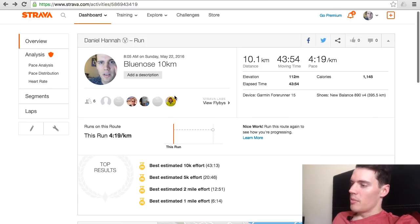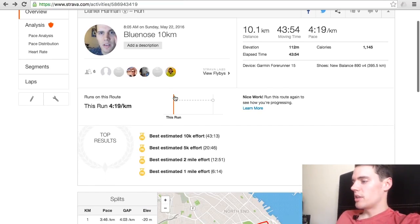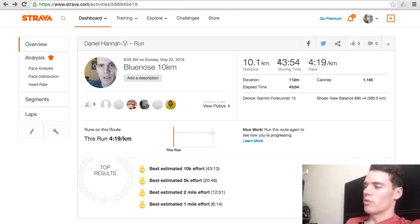So basically I'm looking at one of my runs right now, a race, Blue Nose 10K. I ran 43:50, which is not very quick. It was the first race of the year. It was a couple months back now, but I just wanted to go back and kind of analyze the race, and you can do that with your races too.